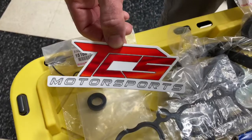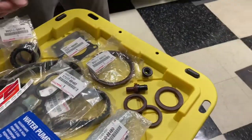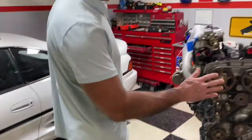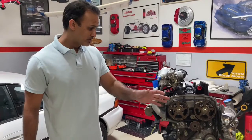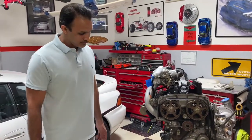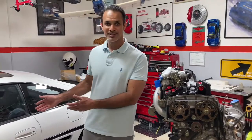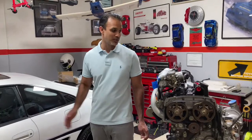If you want to find them, here's the place to go: TCS Motorsports, Ty, good guy. He'll hook you up. So these are the parts. And next week, we're going to be pulling this apart and getting the timing cover done. Honestly, once the timing cover is done, it's just a matter of bolting everything back up and getting into the car, where I have to drop the engine, drop the fuel tank, and replace the fuel pump. So there's more content to come, more videos to watch.